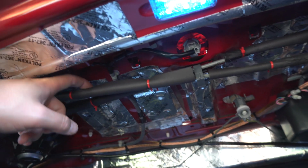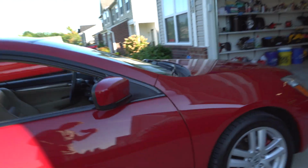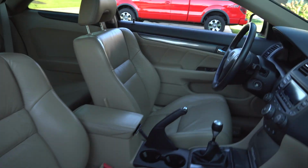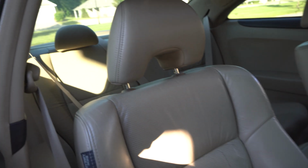That's the thing that I always thought was kind of junky, when a car's got the cool stereo but it rattles to death. So you can see we put all these little insulation things around the rods so they wouldn't vibrate, and all the sound deadening tape up in here just to keep it from rattling and keep it sounding clean. And it's an awesome stereo.